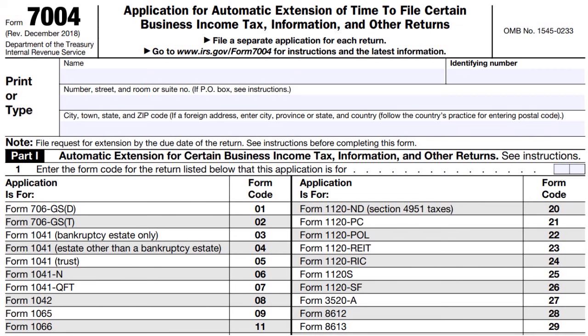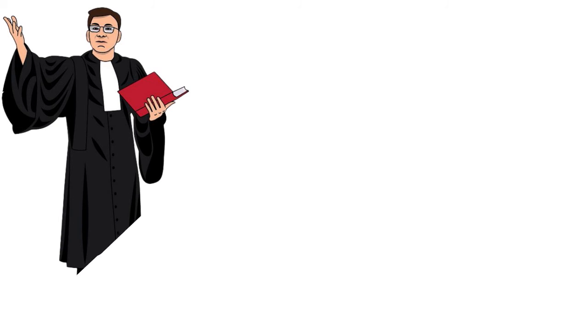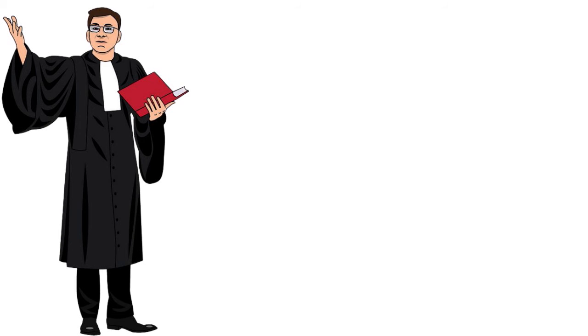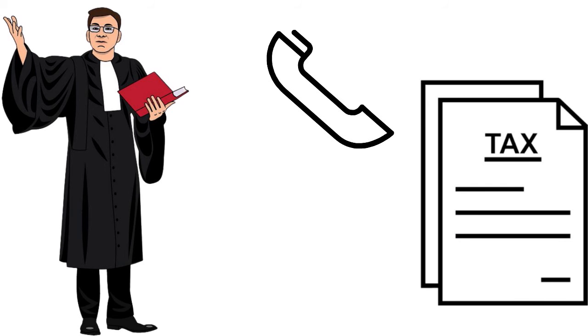You want to hire a CPA, a certified public accountant. You want to hire an enrolled agent. You can also hire a tax attorney. Anybody with expertise when it comes to business taxes can help you out. Because the last thing you want is to start filing taxes when you have no idea what to put where and when. And the last thing you want is the IRS to contact you for, quote unquote, more information.